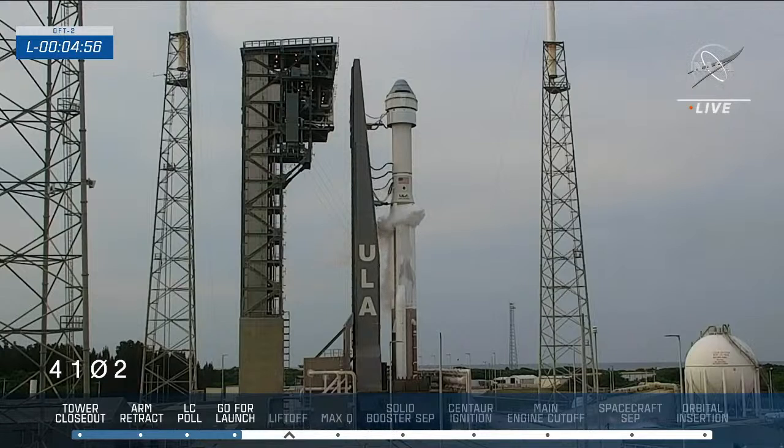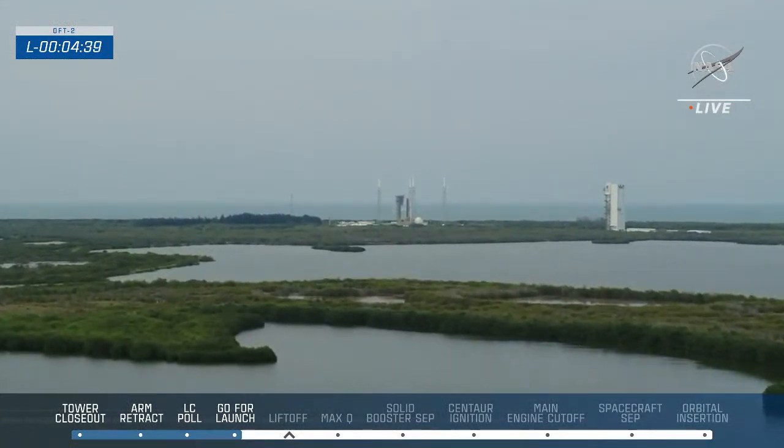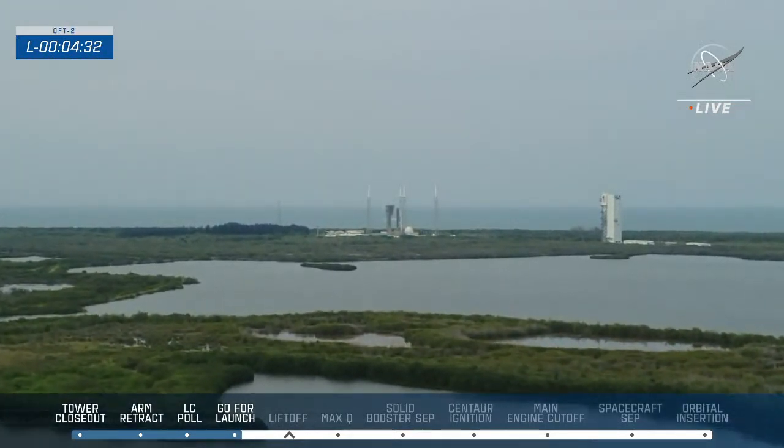LC flight, Starliner configured for terminal count. Roger. There you go. Starliner is now configured for terminal count. T-4:45. All steps are complete prior to terminal count. And Lauren, with that call, all of the work is now complete and the computers are going to take over the automated countdown at T-4 minutes, coming up in about 30 seconds.